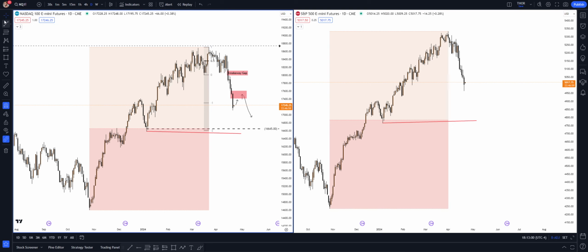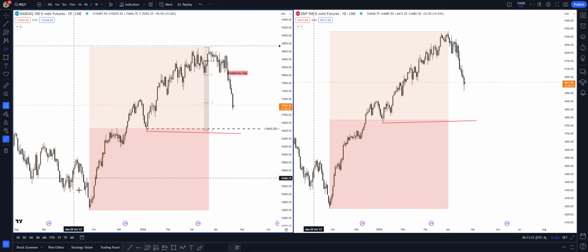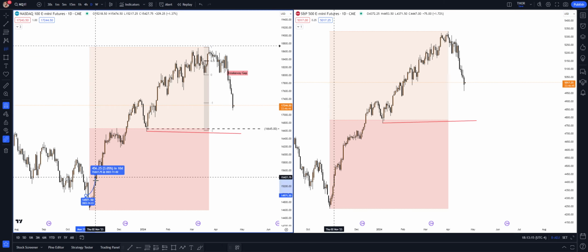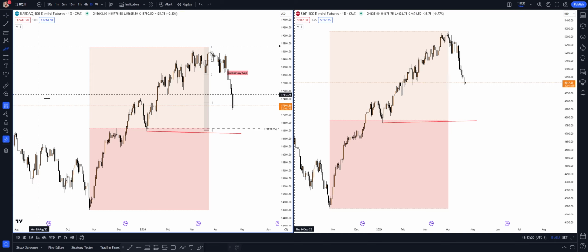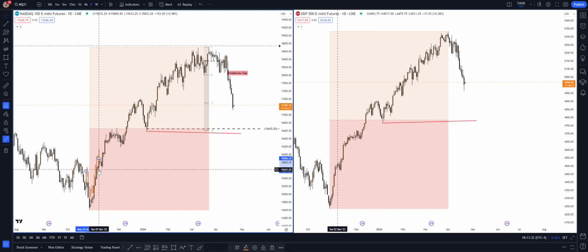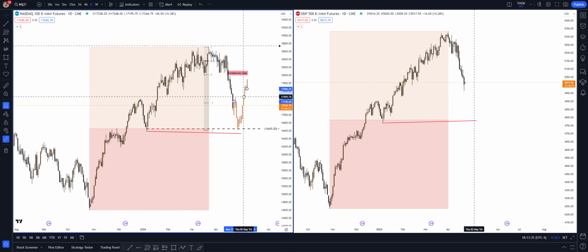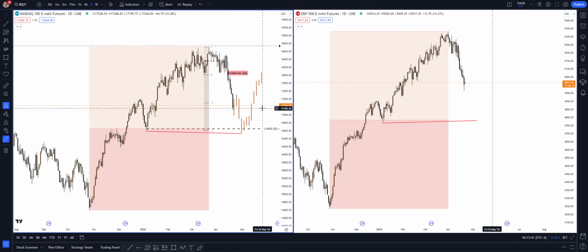So here, actually, you know what? For the sake of the screenshot, I am going to forecast this real quick. Bars pattern forecast. Oh no, not this tool. Which one is it? Ghost feed? No. Oh my god, sorry. Bars pattern, maybe. Yeah. I want to see something like this.